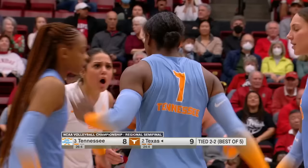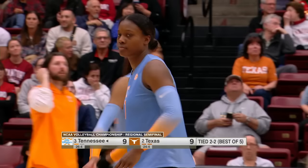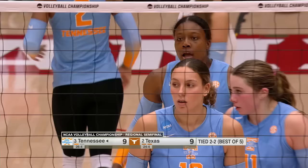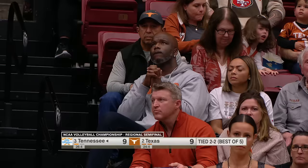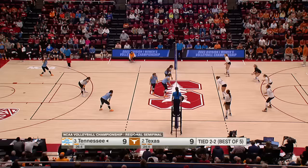There's one rotation in just about every lineup where you have some concerns. Can we side out? Do we have enough offensive fire in that rotation? That rotation with Raven Chase and Lovett, the only two front row attackers, could have possibly been that for Tennessee, and Morgan Fingal just blasted them out of it. Lovett back to serve for the Lady Vols. Good serve, Halter.